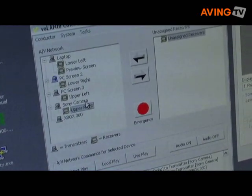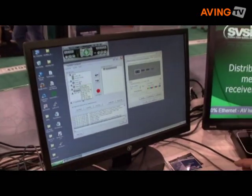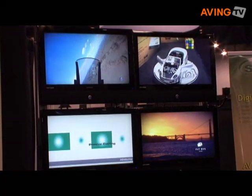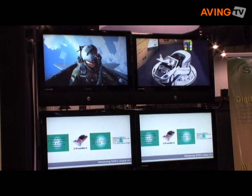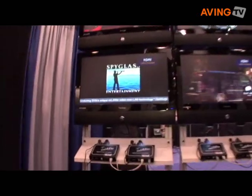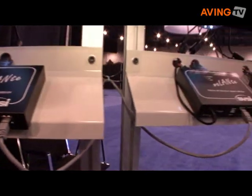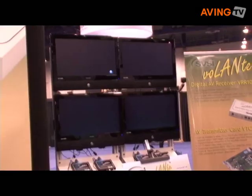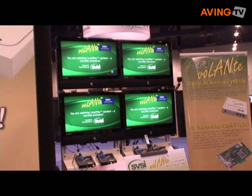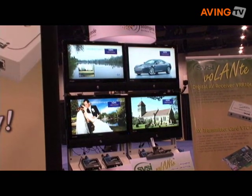I can move the data around and reassign it. So if I want to send that laptop display to the lower right screen that's displayed over there, I just drag and drop and it will immediately switch to the new stream. We also have what we call local play content. Local play allows you to upload slideshows to the individual receivers, and they will display at a network command. So now I'm switching from the high definition streaming video to what we call local play content, slideshows that are stored on the individual receiver boxes.